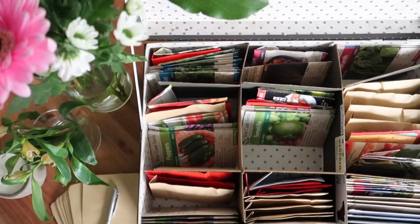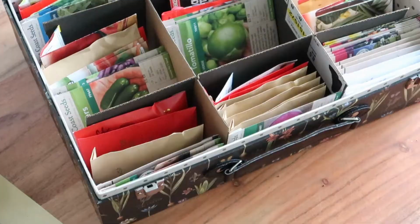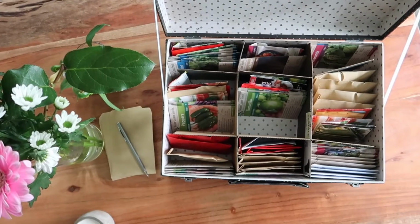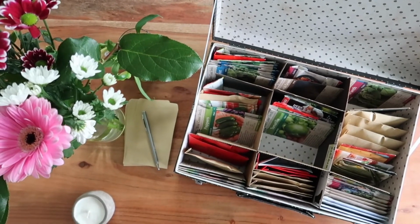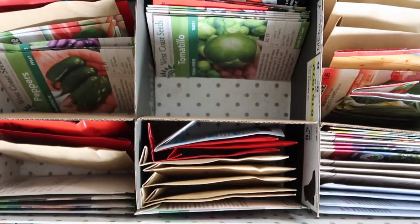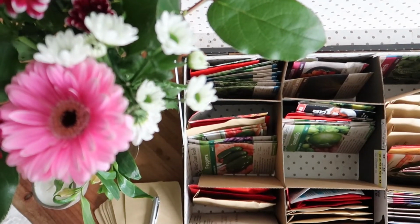And this is what my seeds look like at the end. They are all organized in this box, and I think it looks a lot better than it did before. It might not be the best storage solution, but for now, this is what I'm going to go with, and I am really excited. Whenever I look at this, I just get ready to garden.